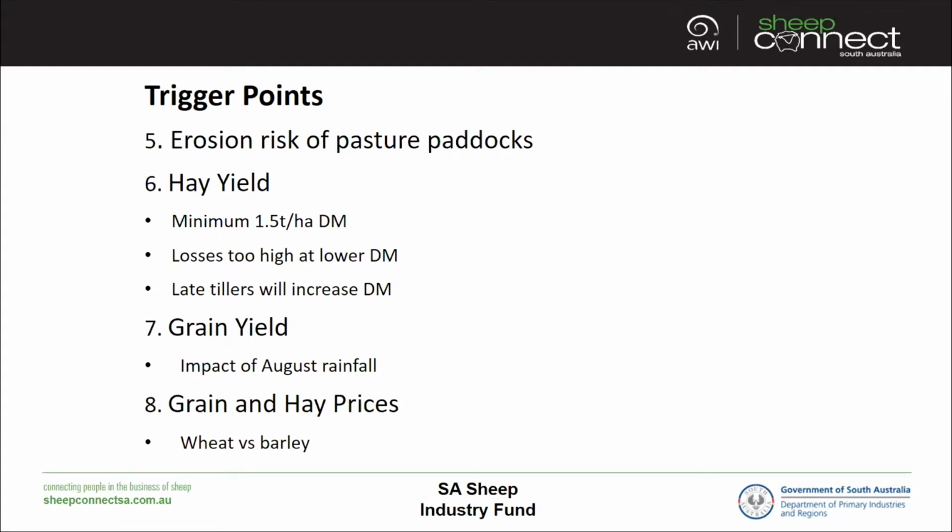I suppose one of the advantages we have had is a bit of rain. Not everywhere has had good rain in August, but some areas have. And some of the crops that were stressed have now started to push out late tillers, and hopefully that will increase the dry matter and even maybe the yield potential of those crops. So looking at grain yield, which is another trigger point, have a look at what has been the impact of that August rainfall. Have we had enough rainfall in August to allow those crops to recover, or are they still struggling?